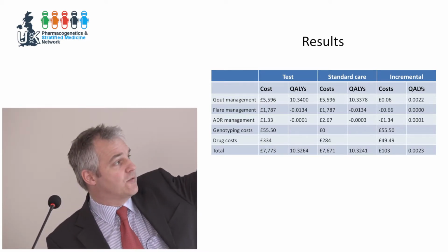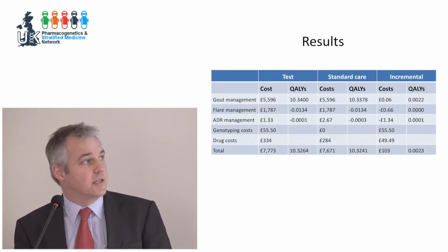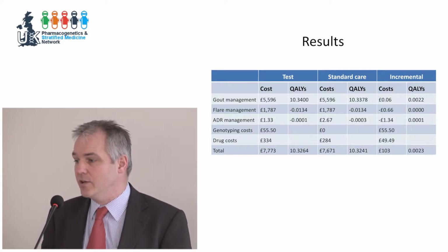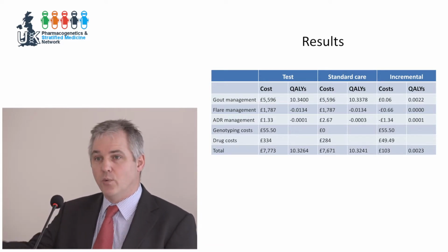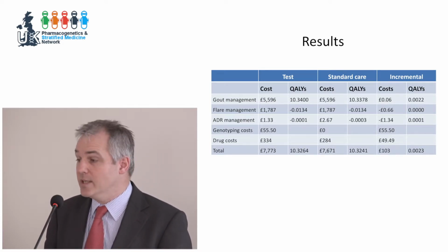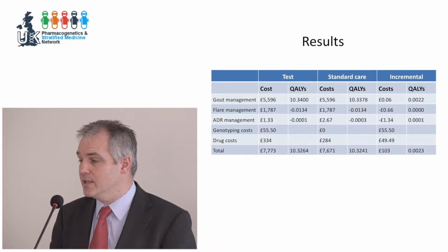patient management. So for the first row, the overall management of gout over a patient's lifetime, the expected cost without testing is £5,596, which is identical to the expected cost of the management of the underlying treatment of gout with testing. So there was no difference in patients requiring monitoring, needing to see their general practitioner, being admitted or at least referred to hospital on some occasions. There was a very small difference in QALY resulting from the management of gout being slightly different in these two intervention groups.